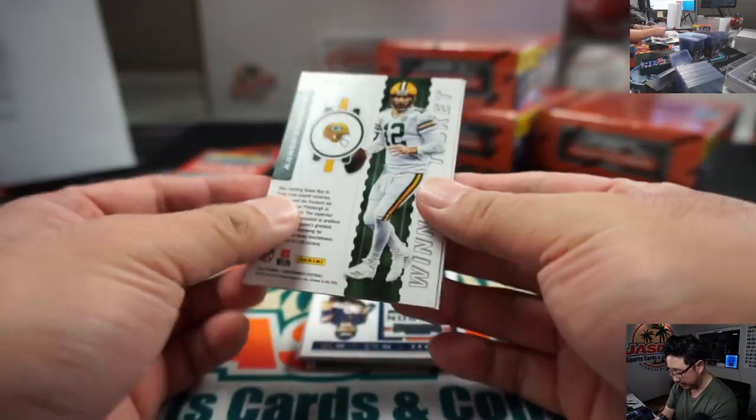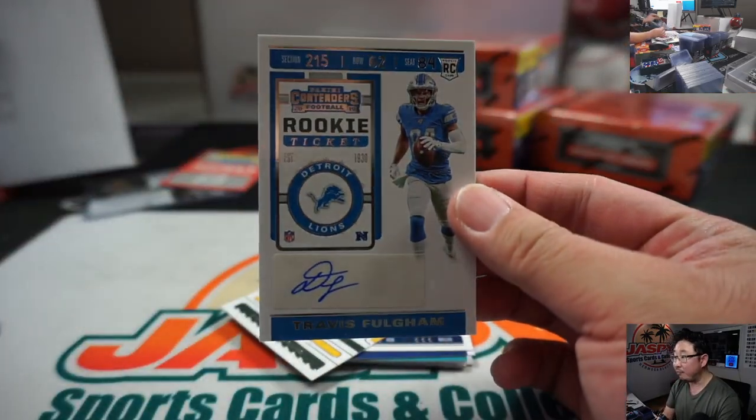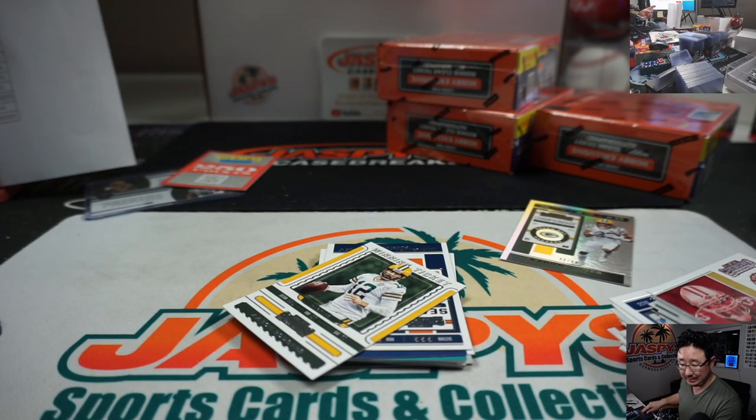Travis Fulham is your next autograph. Rookie ticket auto for the Detroit Lions. That's going to go to Aaron Salinas.